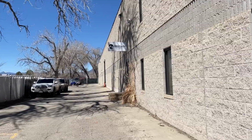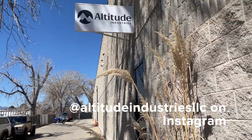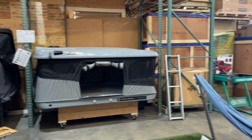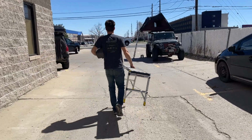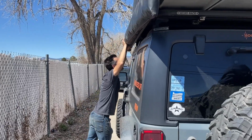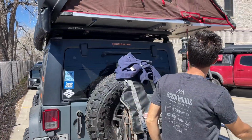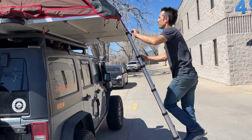Today's our last day before leaving Denver, and I just stopped at Altitude Industries, which is the iCamper distributor for this area. Lee Hoffman, the owner, has been a long-time supporter of ours, and I just want to say hi, have him check over the iCamper, make sure everything's good for our trip around the United States. And this guy's a wizard. If you are ever thinking of iCamper or Rhino Rack or anything like that, he is the Denver area distributor. The guy knows this stuff backwards and forwards.